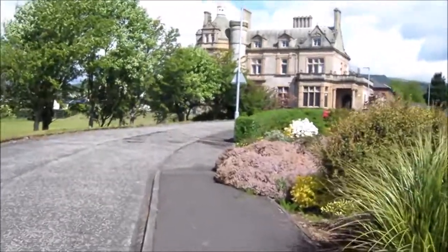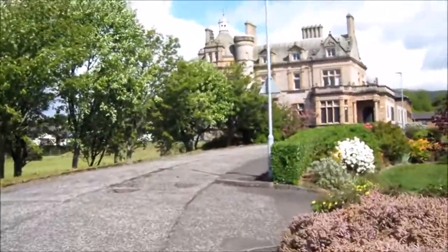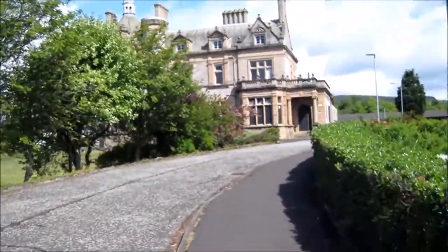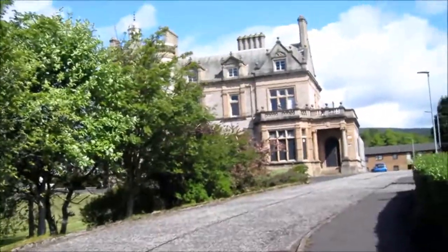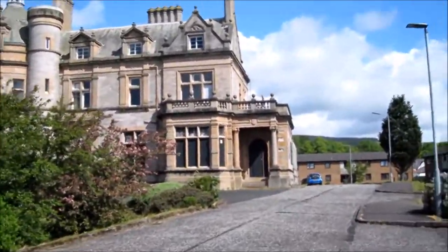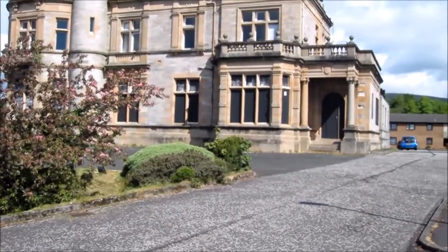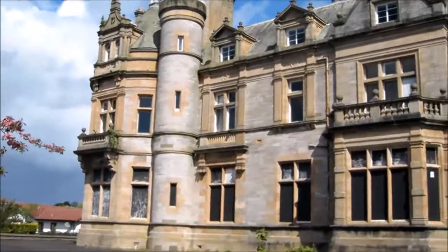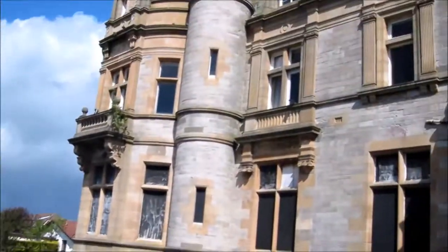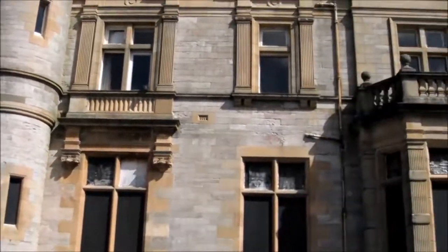How about that for a grand old house? Believe it or not, this house is empty and is sitting unused. I'm not sure, the house is actually a Category A house, and I think it was built in the late 1700s for one of the lords of the manor. But yeah, it's a grand old thing. It was used until recently, I think the mid-90s, as a nursing home. I'd love to get a look inside it.